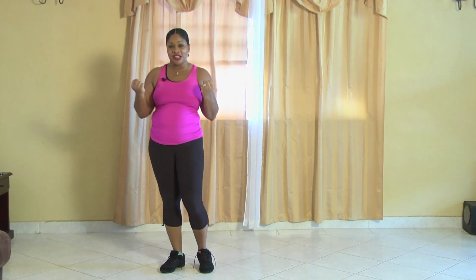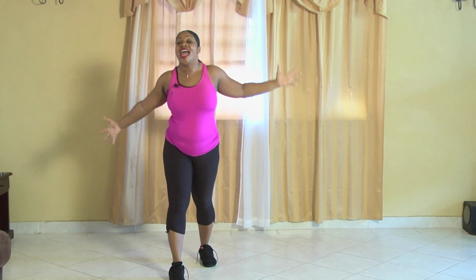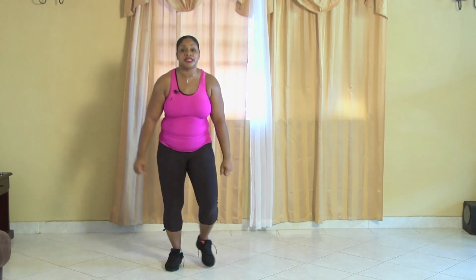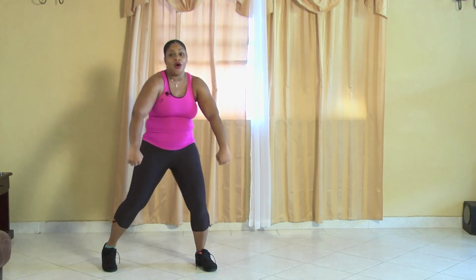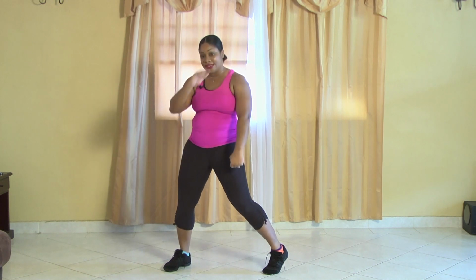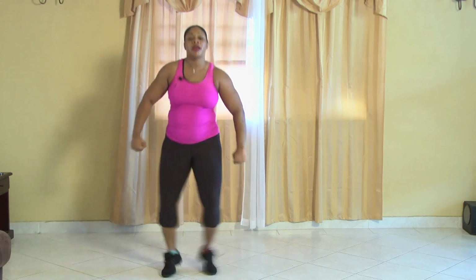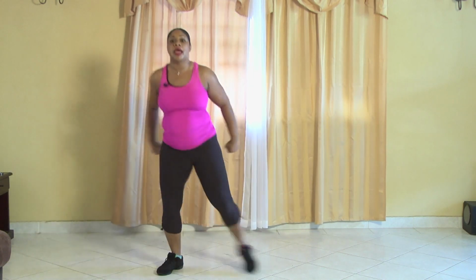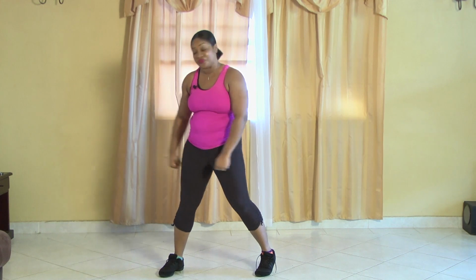You can keep that nice loud roar for when we do it with the music. So we have our roar, and then we have our right leg going up first. Boom, boom, hold it, boom, boom, hold it, hold it. And we repeat that again. Boom, boom, hold it, boom, boom, hold it, hold it.